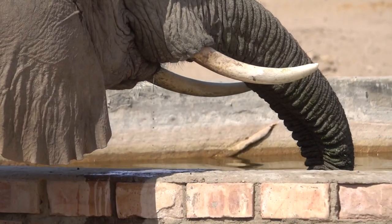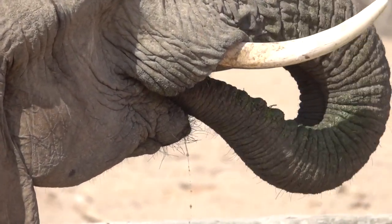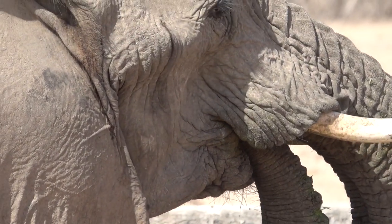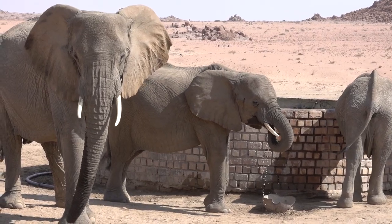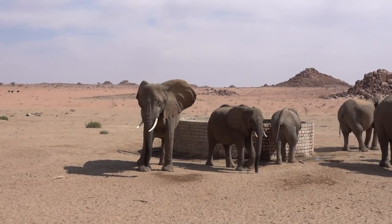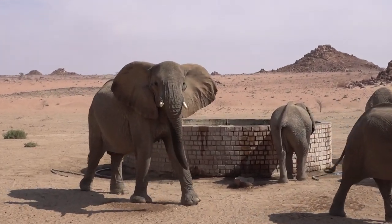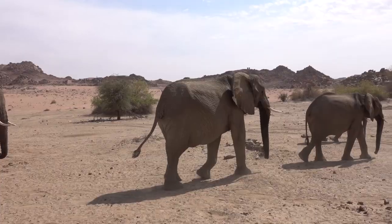Adult bull elephants can eat about 250 kilograms or 550 pounds of fodder a day and drink about 160 liters or about 42 US gallons of water, but they can also go without water for up to 3 days at a time. They migrate from one waterhole to another following traditional routes, which depend on the seasonal availability of food and water. Fortunately, these elephants have a steady supply of water at the borehole or well provided by the local farmers and the Brandberg White Lady Lodge.